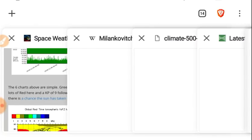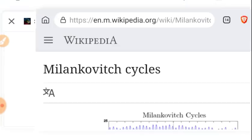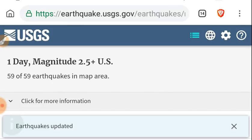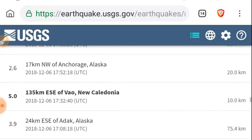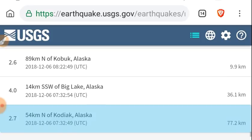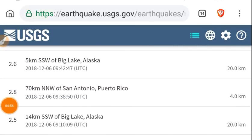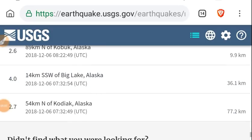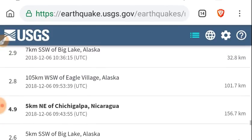Now, who's ever heard of Milankovitch cycles? Actually, before we do that, let's cover earthquakes. For the past 24 hours, the South Pacific is rocking again. So, let's see, what do we have here? Alaska getting hit repeatedly with small quakes, most around the 2.5 to 4 range. Nicaragua gets a deep quake, which puts them on alert for a slightly larger surface quake.